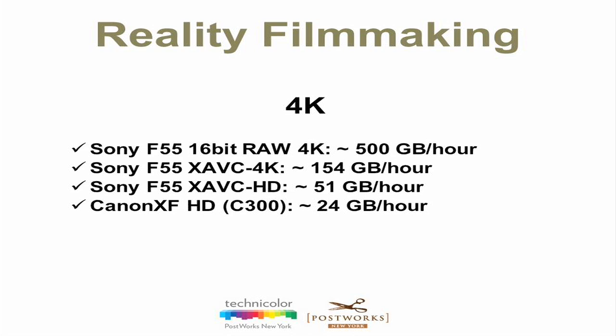So if I shoot on, say, an F55 and I shoot in log, keep in mind log is not a file. Log is a look. It could be any file. It could be a QuickTime, it could be MXF, truly any file type and any codec, but log is a function of the way the camera printed the media in terms of the visual look. It's not a file type. So if you ingest into Media Composer, for example, you're getting MXF media, standard def or HD. So it would still be pick your codec wrapped in MXF. Does that make sense?